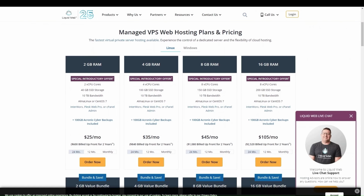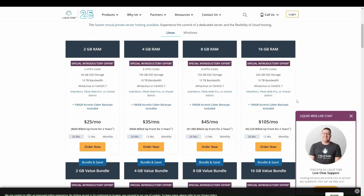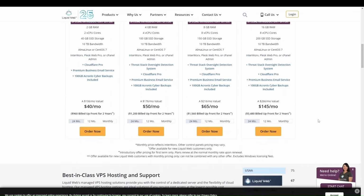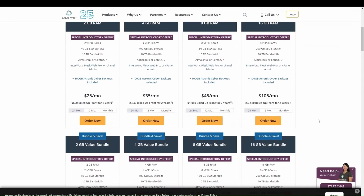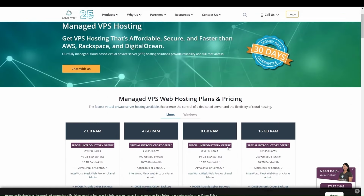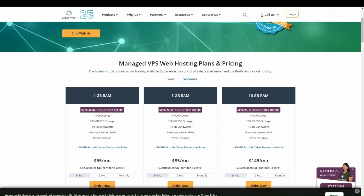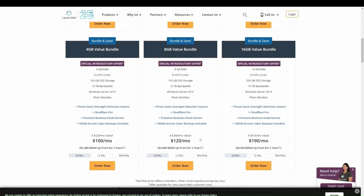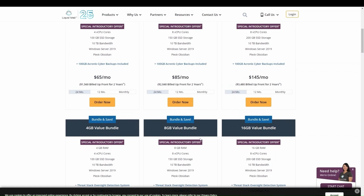Some of the cons about Liquid Web is that there is no free domain with any of their plans. You would have seen in the previous plans we've talked about, HostGator and InMotion, some, if not all, of their plans include a free domain, which can be really handy if you don't have your own domain. None of the Liquid Web plans come with that. So if that is a feature you were looking for, this might put you off or might not be the one for you.